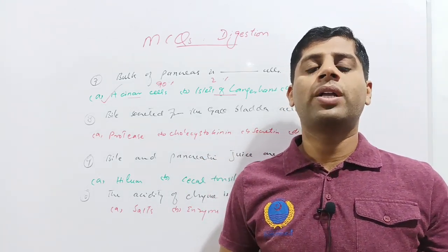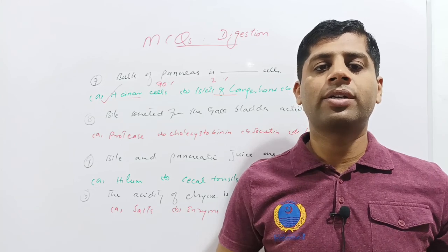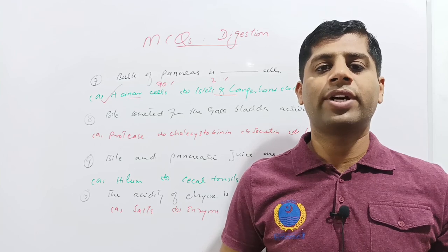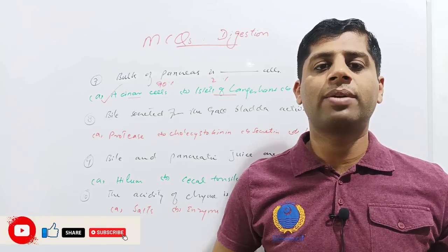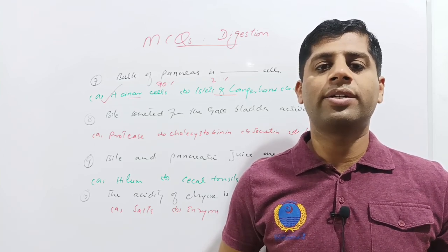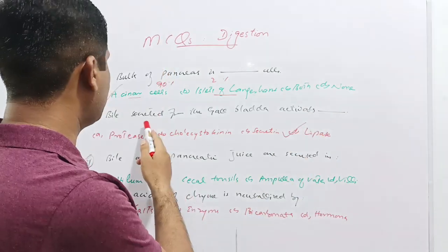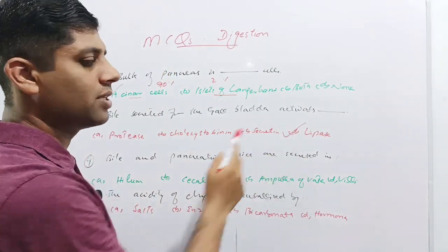Then when bile is secreted from the gallbladder through the common bile duct, it reaches the duodenum at the ampulla of Vater and it emulsifies the fats. When the fats are emulsified in the chyme, lipase is activated and digests the lipids. Option D is correct, that lipase is activated. The bile is secreted from the gallbladder, lipase is activated.